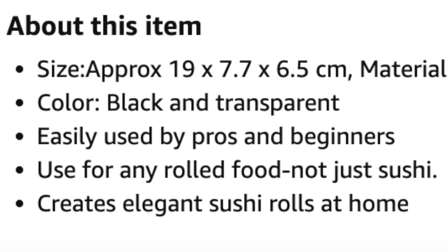Oh, it says used for any rolled food, not just sushi. So you could be making pinwheels. Oh, that tortilla thing. The Midwest version of sushi? That's actually what that is.